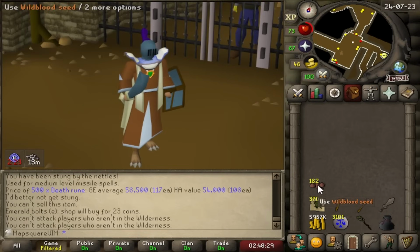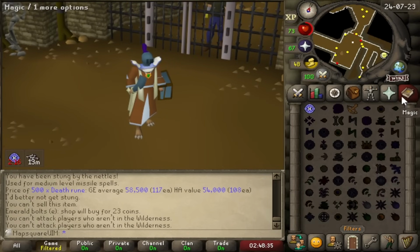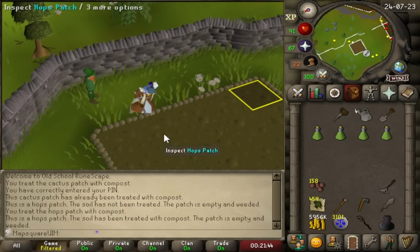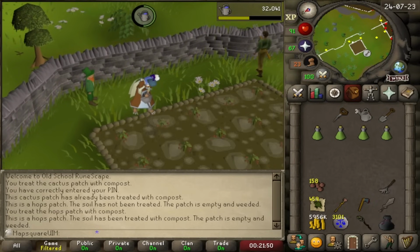I've gathered 162 wild blood seeds, so I'll get all those growing, as well as more raking I have to do. It's going to be painfully slow, that's why I've been delaying this chore so much, but now it's all that I've left to do. No way around it. So I've only got two farming patches in my chunks. This hops patch north of Lumbridge, and then the Al Kharid cactus patch. For now, wild blood hops is all I can plant.